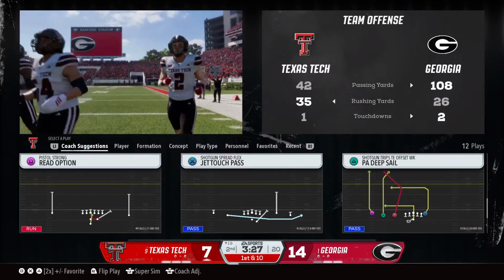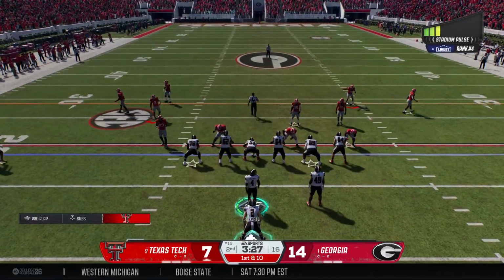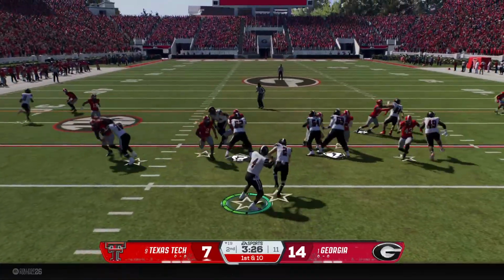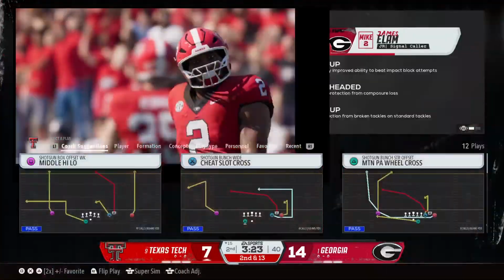And the Red Raiders offense is back out on the field now. They reached the end zone the last time out, trying to do the same thing here. Quarterback still with the football. Goes backwards, losing 3 yards there.